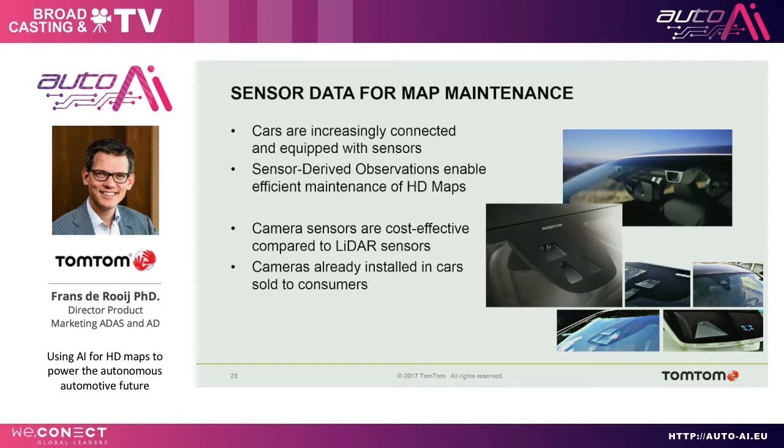In our mobile mapping vehicles, we use LiDAR because we're not constrained; it's a relatively small number of cars. But for the millions of cars on the road, the low cost of the cameras means that they're being adopted very quickly already. So what we need to do now is devise a way to very effectively source the data from the crowd, from these cameras, and send them back into our map-making backend for map maintenance.